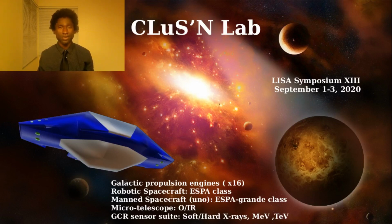A little background on neutrinos. They are very fast. Cosmic speed limit. That's very fast. The CLuS'N spacecraft is being built with 16 galactic propulsion engines, an optical infrared microtelescope, including a galactic cosmic rays sensor that will observe X-rays and gamma rays.